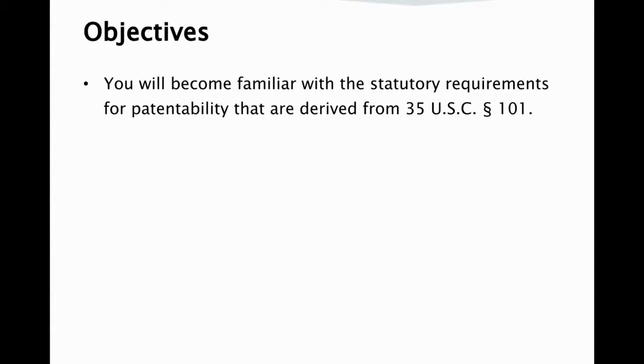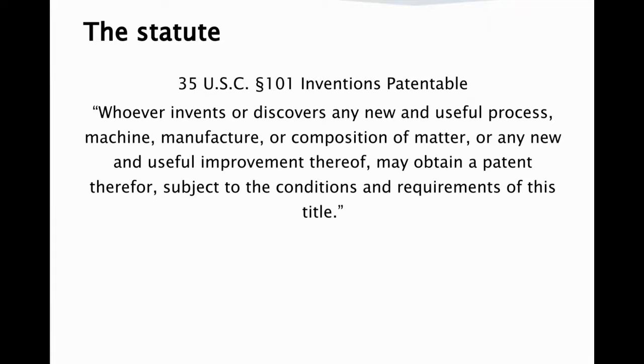The objective of this presentation is to become familiar with the requirements for patentability that are derived from 35 U.S.C. 101. U.S.C. 101 states that whoever invents or discovers any new and useful process, machine, manufacture, or composition of matter, or any new and useful improvement thereof, may obtain a patent therefor, subject to the conditions and requirements of this title.